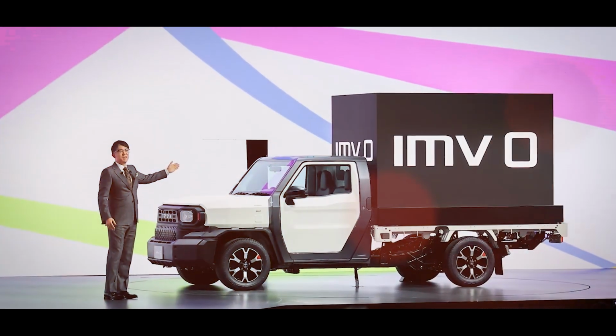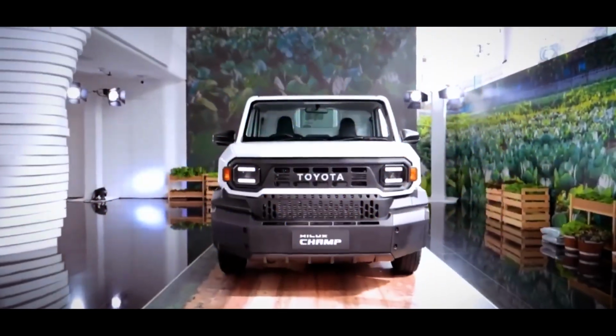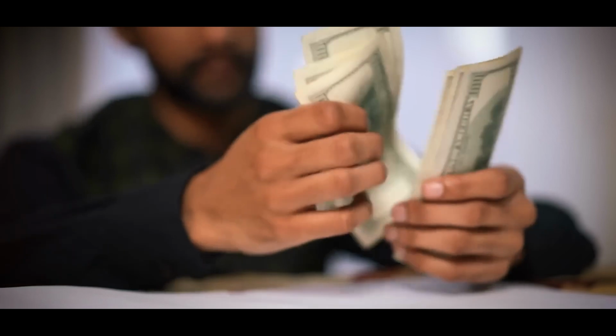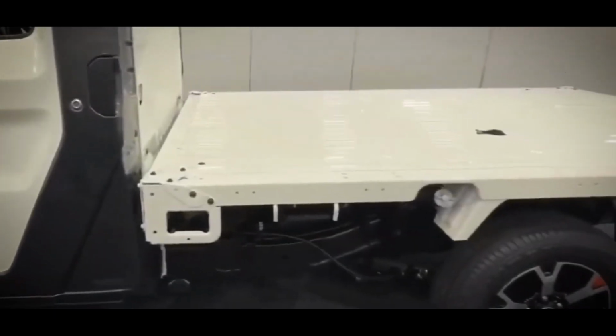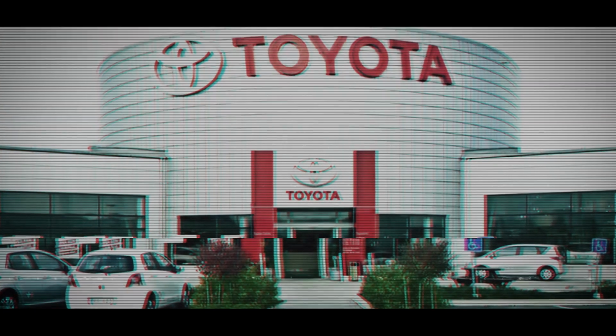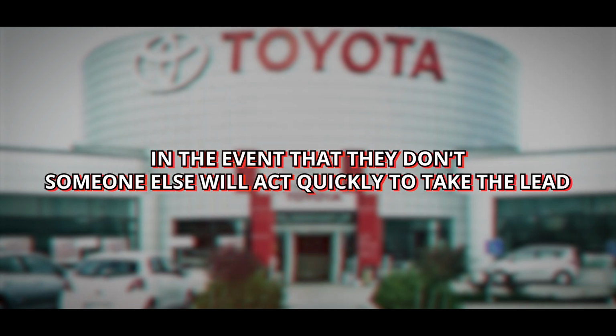We understand your thought process. What can one expect from a $10,000 truck? It makes little sense as they already have the Hilux, one of the most popular and reasonably priced vehicles. This is nonsensical. The easy answer is that Toyota wants the general public's support, because if they don't, someone else will act quickly to take the lead.